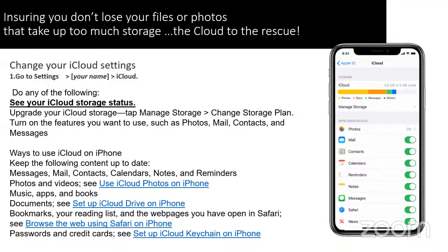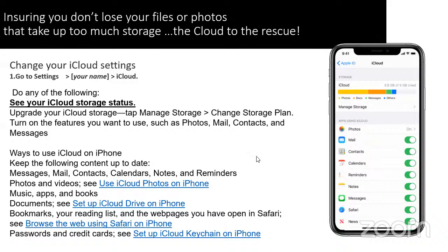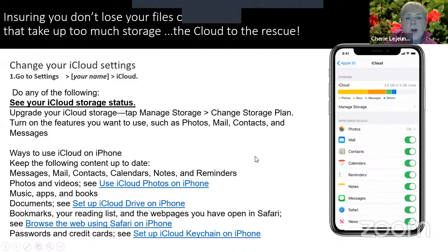Cherie, yes? Your screen really isn't visible. Your background is kind of interfering with it. So my screen, you mean my backdrop? Your phone screen is not visible. Okay, thank you, all right, thanks. I won't show it, I'll just verbally say it.